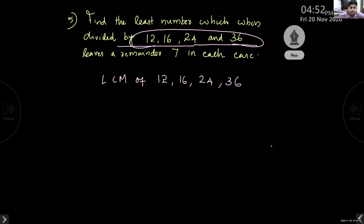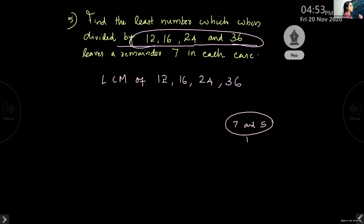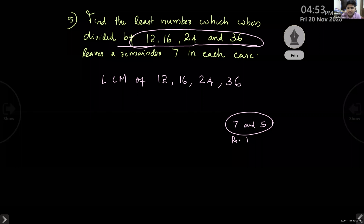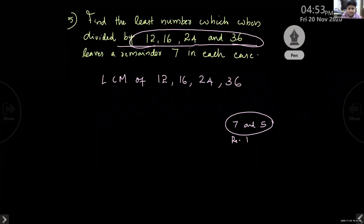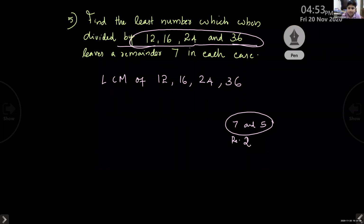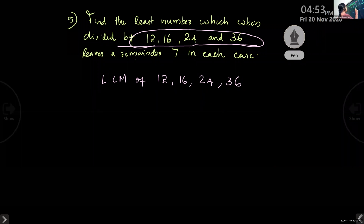If my question is, which number when you divide by 7 and 5 gives a remainder 1 in each case, how will you do? First we have to find the LCM, and then add 1. The number is 36. If my question is remainder 2, add 2, and that number is 37. If my question is remainder 3, it is 38. Same process: we find the LCM of these numbers and add the remainder to that number. Okay, children? So it is a very important question.